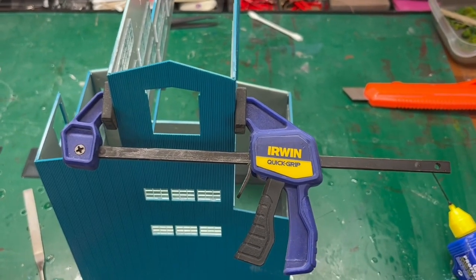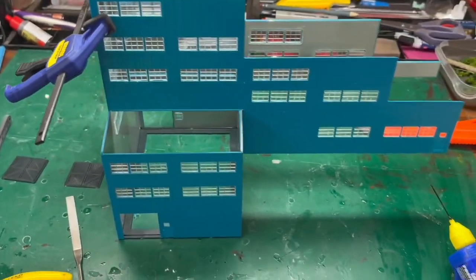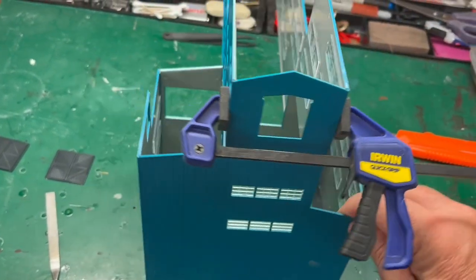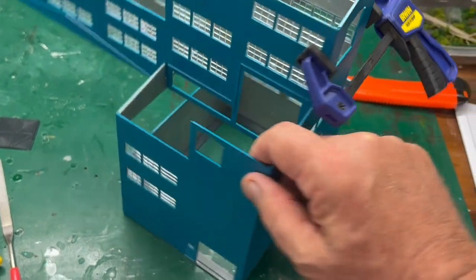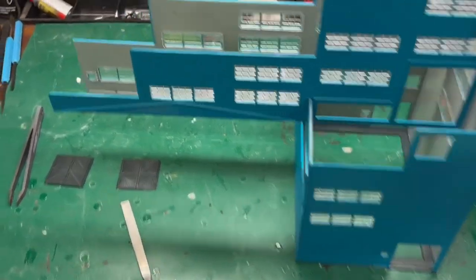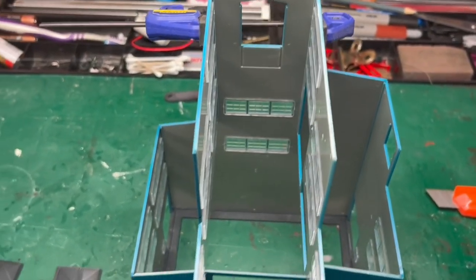Okay, so this is the stage we're at now with the main building. You can see we're getting the structure put together. I've got that clamped just to make sure that it doesn't pop loose. Don't want to move it too much. Okay, now I'll just let you know the instructions on this are not totally clear.